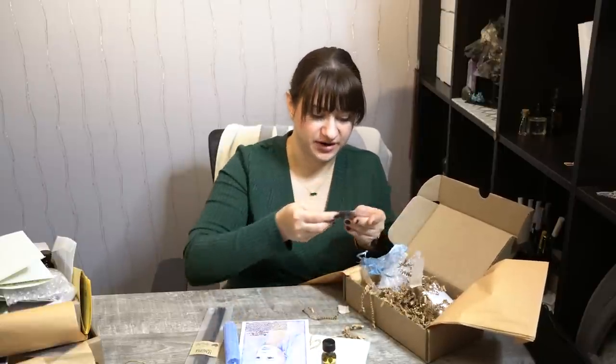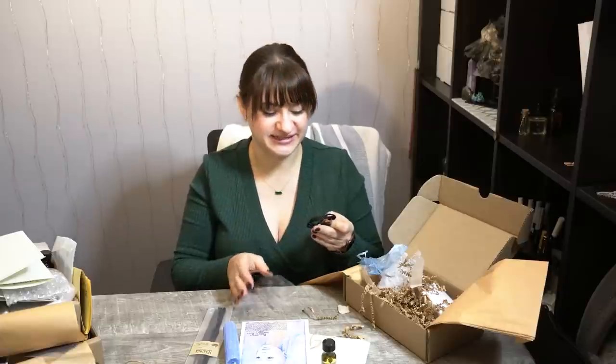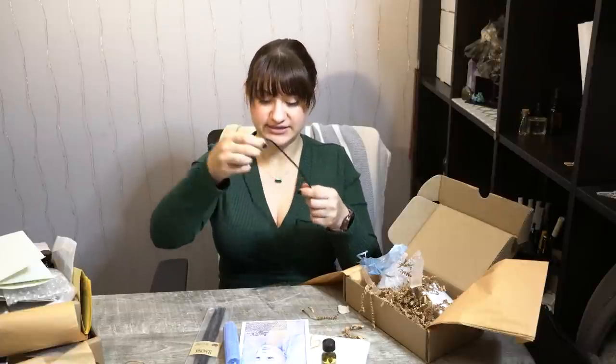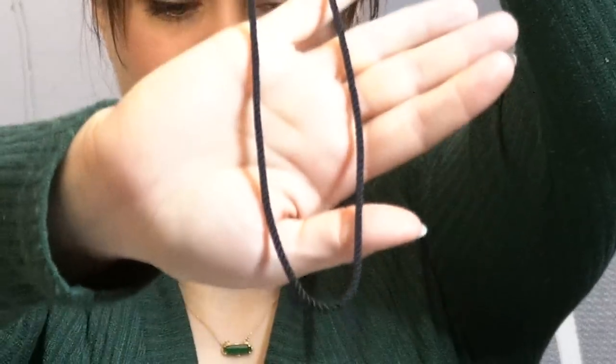Then we have... Okay, we have a necklace. I wonder if they watch my videos. Because the past couple of boxes when I received a necklace, they gave this weird stretchy thing that I just kind of ended up yeeting out of frame, because I felt it's such an insult to the jewelry pieces inside. So now we have a cord necklace, which is definitely much better than a little stretchy thing. Again, it's not the greatest, but it's a lot better than a little plastic stretchy rubber band.